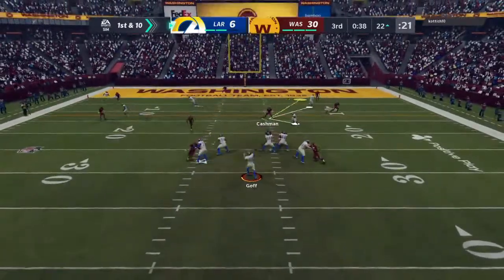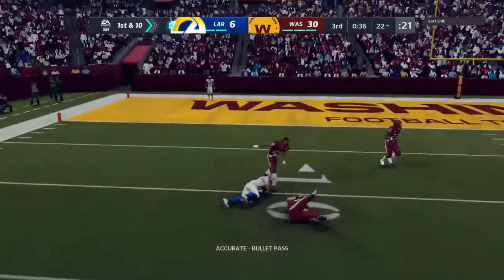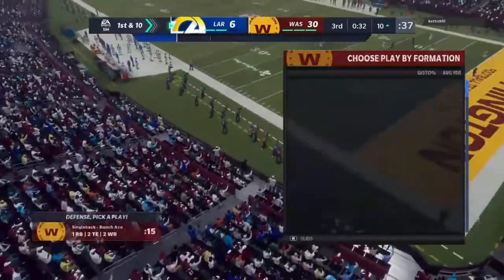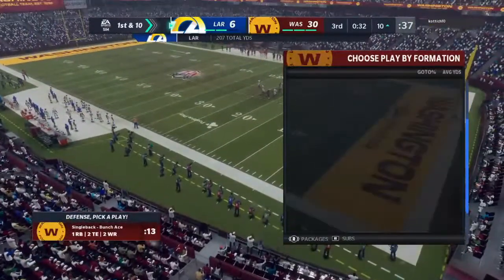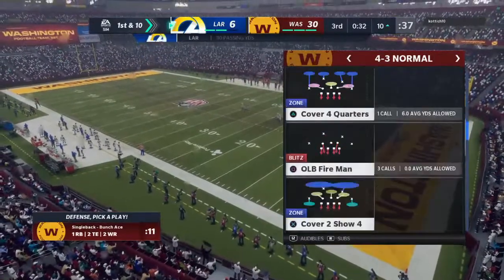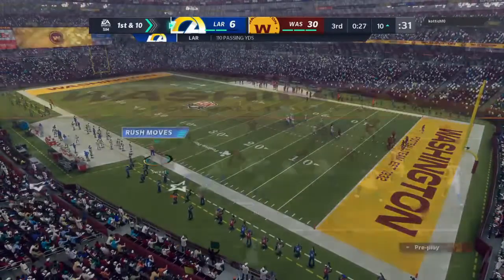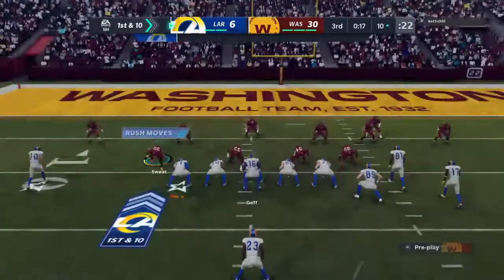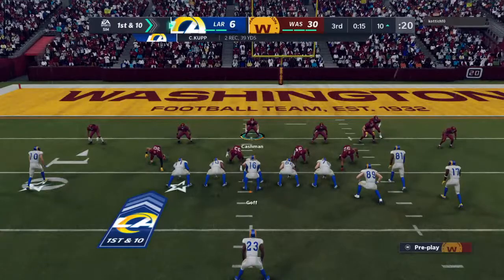Now Goff on first down. He'll get this one to Kupp, complete. And he takes it down to the 10-yard line. 12 more yards there and another first down. Cooper Kupp had a big season in 2019. Also saw the emergence of tight end Tyler Higbee for the Rams. He really jumped up his game about the last month of the season.